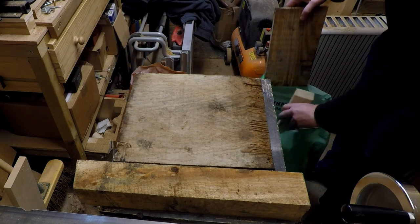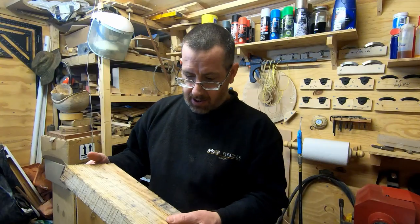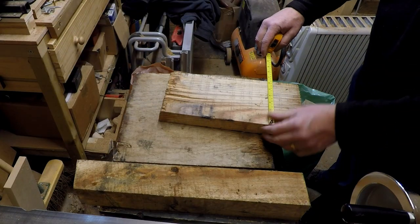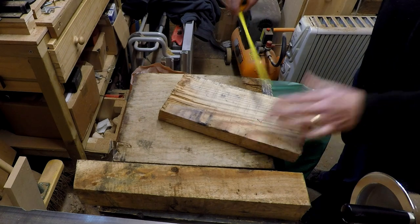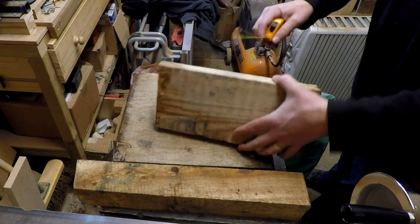I've got another slab, small slab here. Again, I think that is oak, nowhere near as big. So we're talking, I'll do these in inches, it's quicker. Just over 6 inches by 12 and a half by inch and a half.